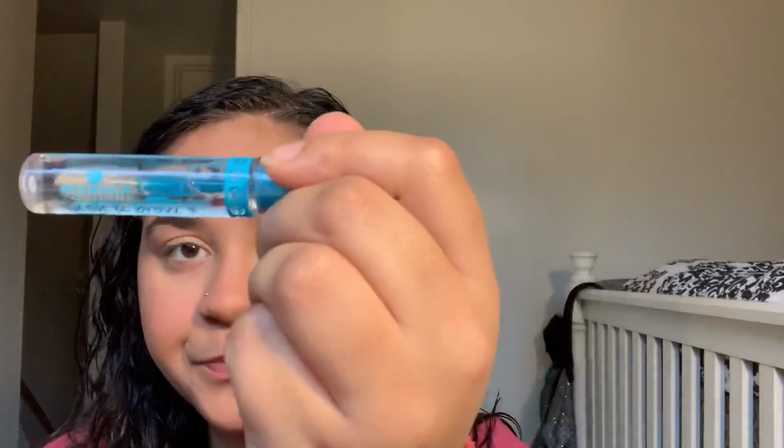And for me, especially being in high school and I just have a minimum wage job, it's not that big of a deal for me to buy a ton of high-end products. But Essence has this lash and brow gel and it's really good. I think it's like $2 at Ulta. Our Walmart in my town doesn't sell this, but I just run it through my brows.